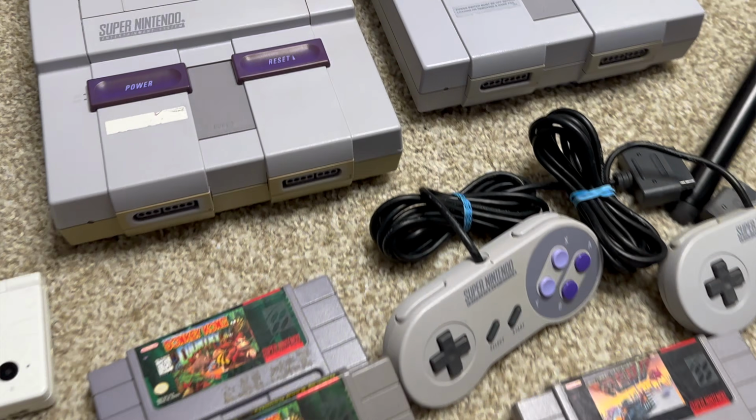But as far as the collection goes, I think we got a little bit here to add. So let's go ahead and fill up them shelf holes, shall we?